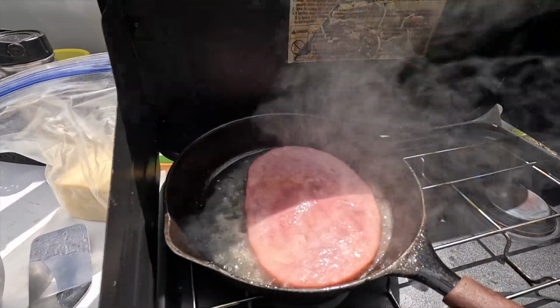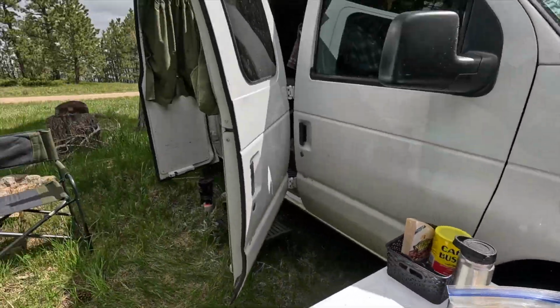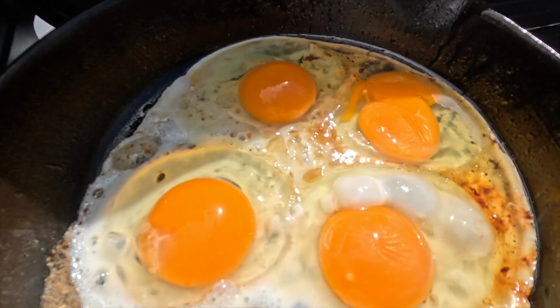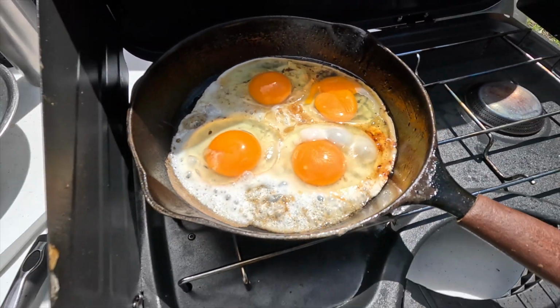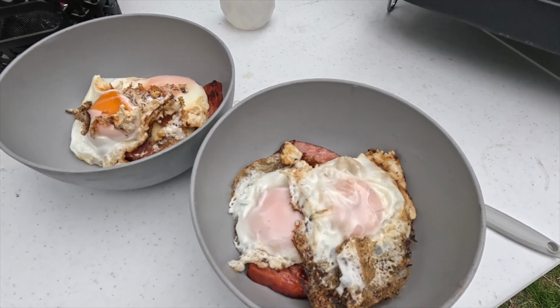Look at that. My pan stove frying up in a vintage iron skillet on our propane stove. We're going to do some ham and eggs, nice traditional breakfast this morning, and then we're going to go explore and bring you guys along to show you what we find out here in the Black Hills National Forest in Wyoming. Oh, she did it again. All right, we're going to dive in and eat, and then we're going to go find some more cool stuff for you to see.